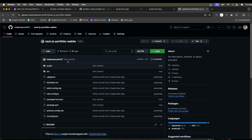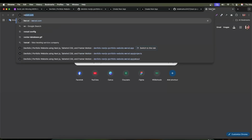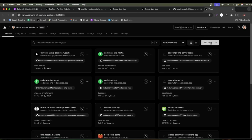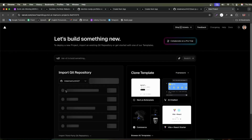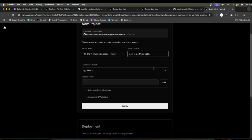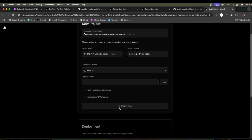This project is perfectly hosted on GitHub, and if you just refresh, you can see your code is here. Okay, after that, to deploy it on Vercel, you will go to vercel.com, and here you will go to the dashboard section and then click add new, then project, and choose the repository from your GitHub account. Look, this repository is created within just a second, and let me import it. After importing it, you don't have to do anything here. Simply click deploy. It's deploying.